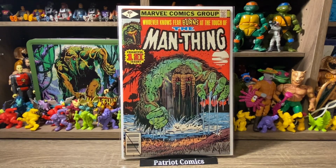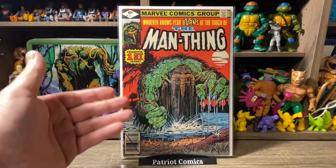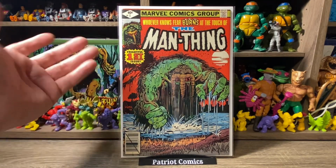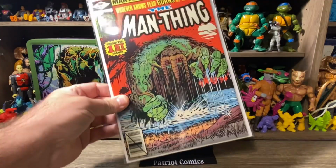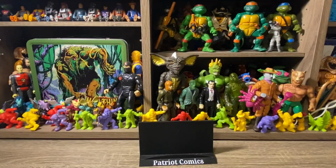An outstanding find. Really happy about that one. I already have a direct edition and a newsstand edition, so I really don't need 3 copies of this book, so this will go for sale. But for $3, that was an awesome score.